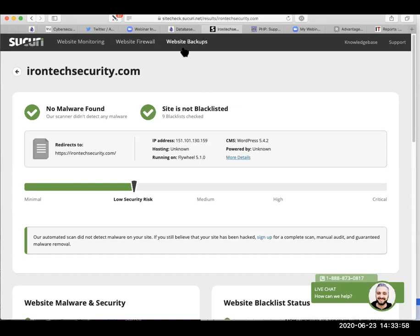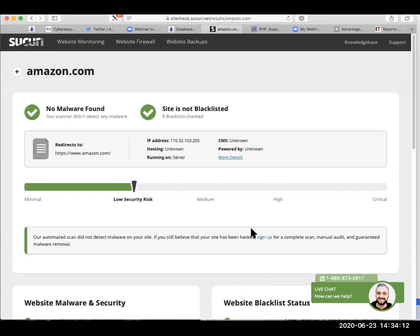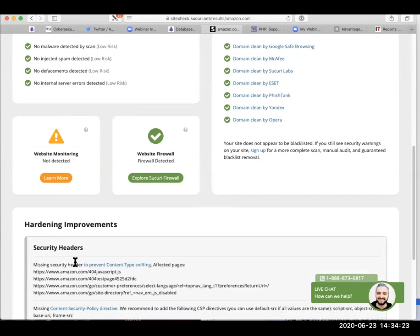This particular company does website backups. That's all well and good. But let's take a look at Amazon. So theirs ought to be perfect, right? Okay, site's not blacklisted. Everything looks good, but look, website monitoring is not detected. So like I said, it can give a false positive, because Amazon certainly monitors their website, the largest retailer in the world, and that's their business's website stuff.